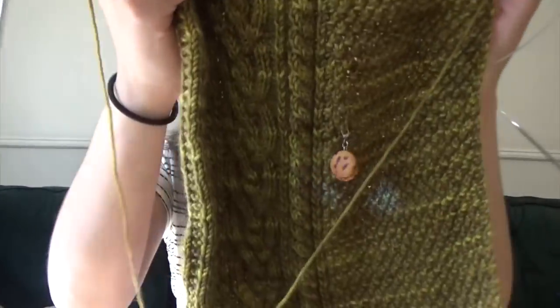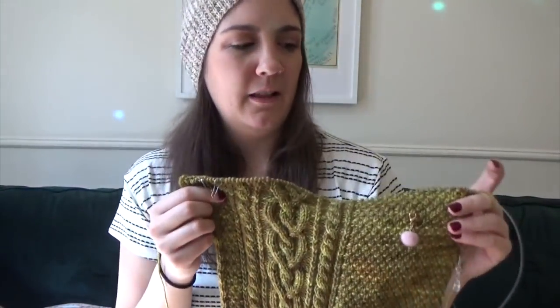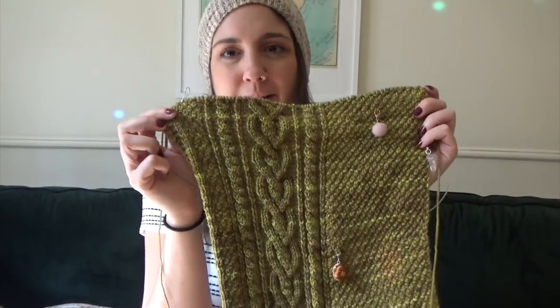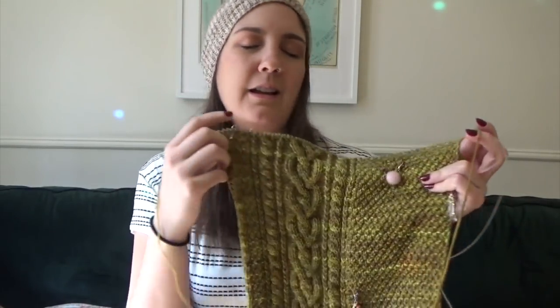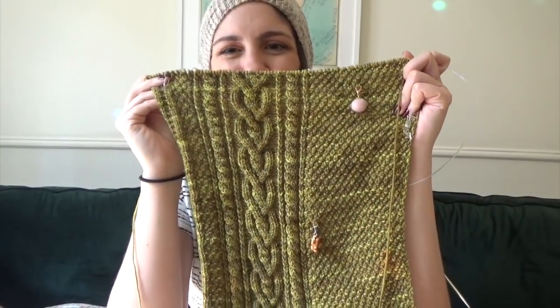So just to show you one last time, this gorgeousness. I was a little nervous at first that this color, looking at it in the skein, would overwhelm me, but looking at it, I love the way it's working up. I think it's a stunner. It's kind of hard to say whether or not it's green or yellow. It looks different in different lights, but let's just go with a golden chartreuse.